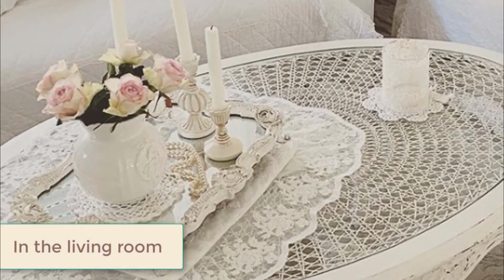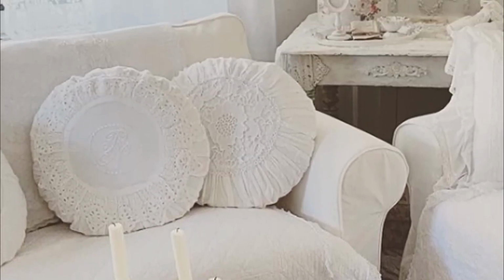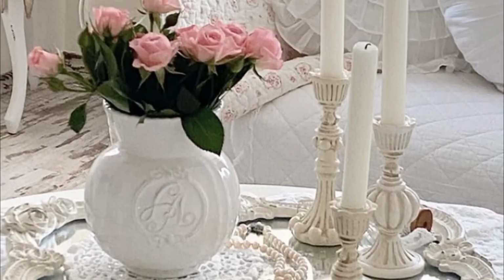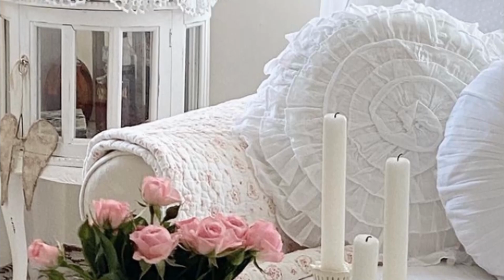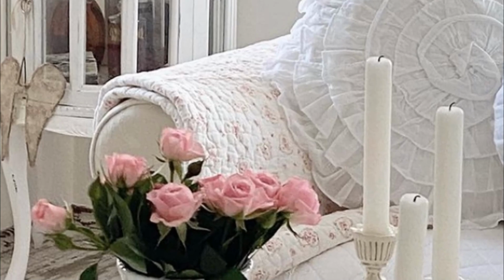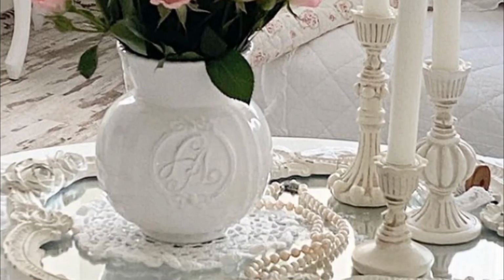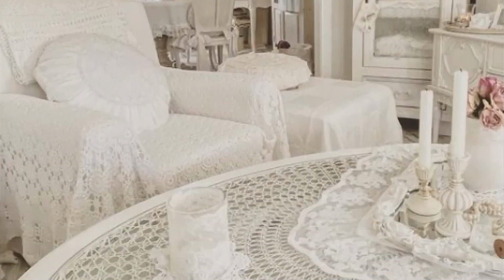In the living room, cotton, lace, muslin, and linen are four of the most commonly used thanks to their classic look. Slip covers on lounge and dining seating help soften the look of a room and usually feature a delicate pattern like flowers or stripes. Fabrics are typically adorned.